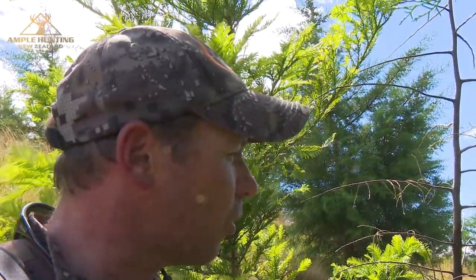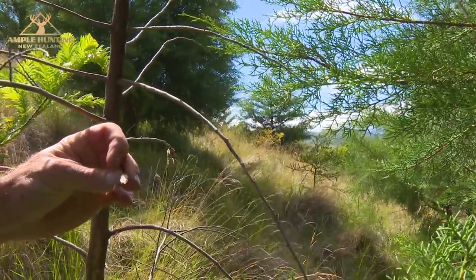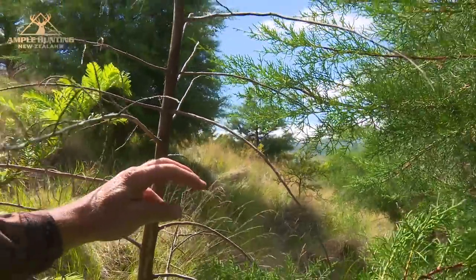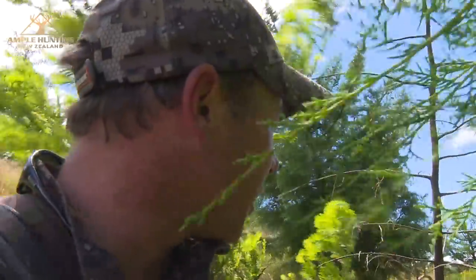Well, my arrow's gone through here. It's travelled about 2.5 metres to get to this point, and it's sliced through this branch here. And it didn't even divert the arrow. At that range, it didn't even change course. It still ended up right where I aimed, right in the breast. And yeah, perfect outcome. Certainly wouldn't recommend trying to shoot through shrubbery.